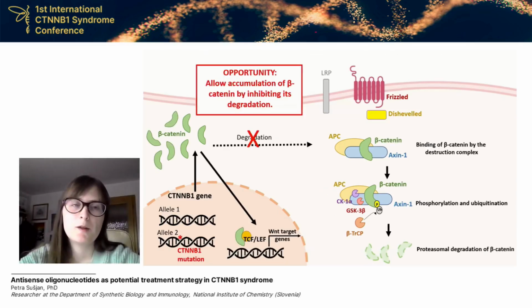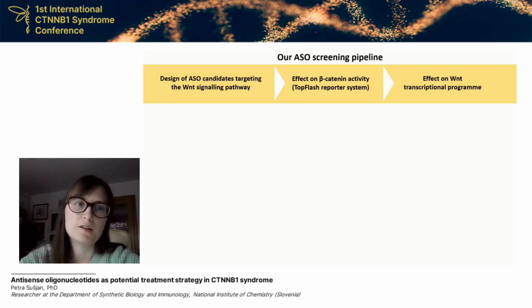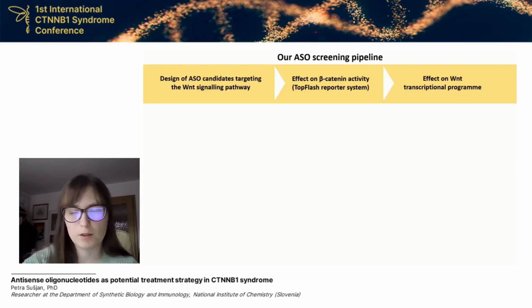So herein lies the therapeutic opportunity. We can allow the accumulation of beta-catenin by trying to find ways of inhibiting degradation. And this is exactly what we are trying to achieve with our ASOs. We have designed several ASO candidates targeting the WNT signaling pathway, and then we test the effect of the ASOs on beta-catenin activity with various reporter systems. This is just one of them, and then we check the effect on WNT transcriptional program. And we have got a few promising candidates. However, one particularly stood out.